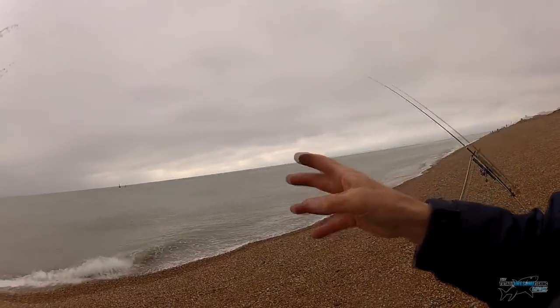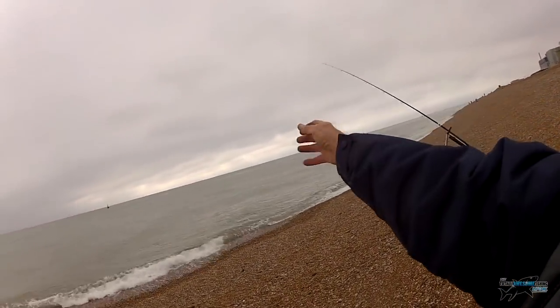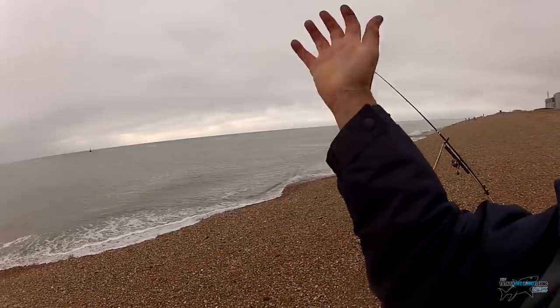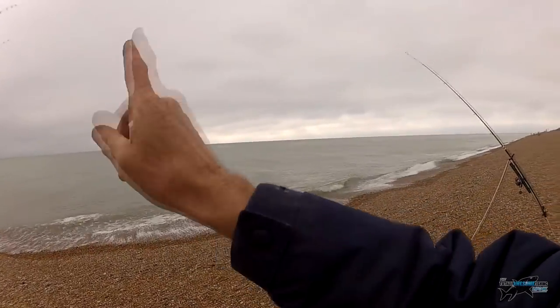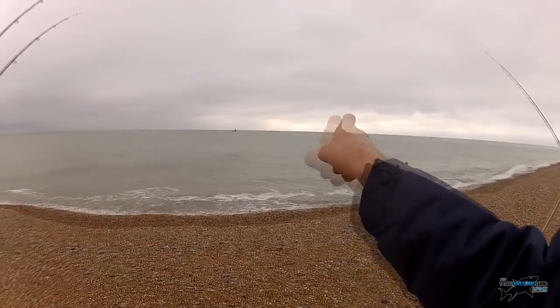What I've done is walk up the beach 20 or 30 yards and cast out there. The lead sinks, the current's pouring that way, and I let a big belly of line go into the lead, so it pushes on the belly of the line and pulls the grip leads in, just pulls them in.